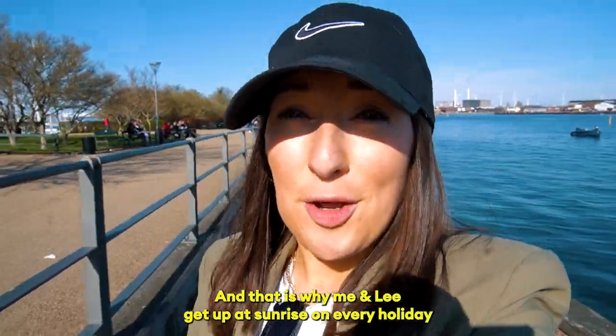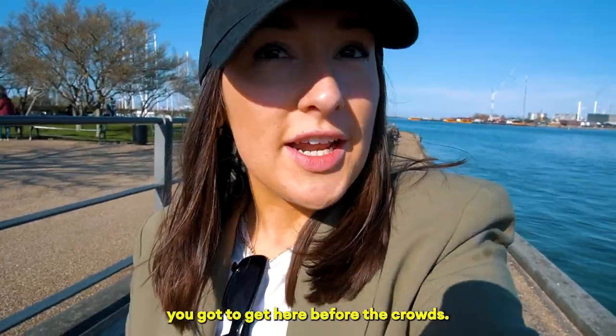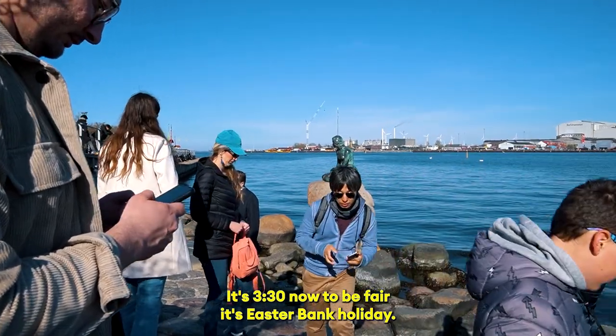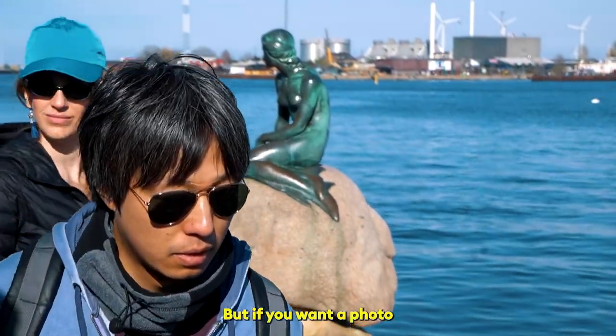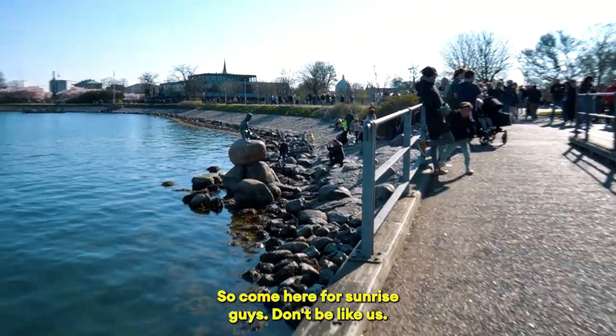This is why we get up at sunrise on every holiday to get footage and photos, because if you want anything decent, you've got to get here before the crowds. It's 3:30 now. To be fair, it's Easter bank holiday. But if you want a photo, we're going to have Mary, Jim, Joseph and Margaret in the background. So come here for sunrise, guys.